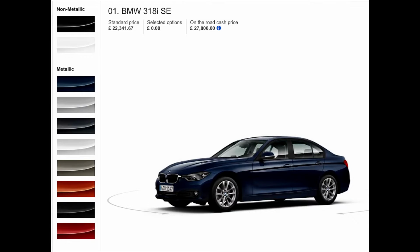Okay, so metallic paint then, moving on the 3 Series, £665. I think that's worthwhile. Absolutely. I think if there was any option you were going to have on a 3 Series, if you can only have one, it would be metallic paint. Do it metallic. I mean, I have seen them in solid colours. They weren't too bad, to be honest with you.